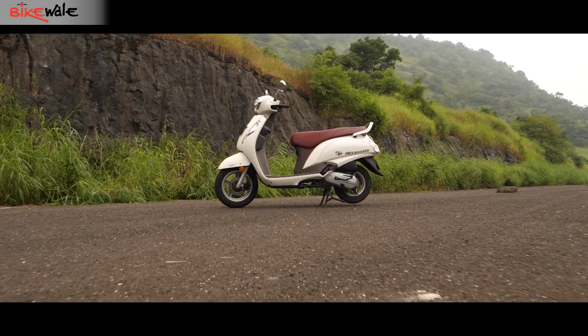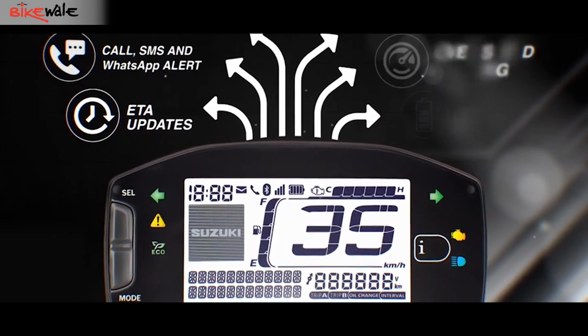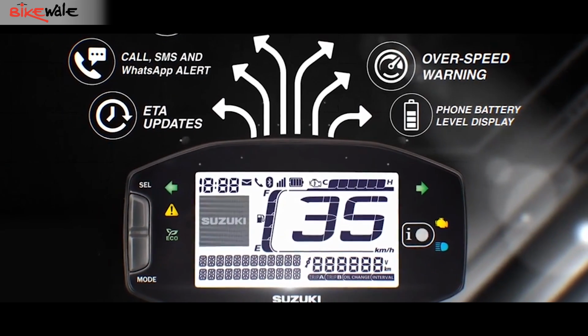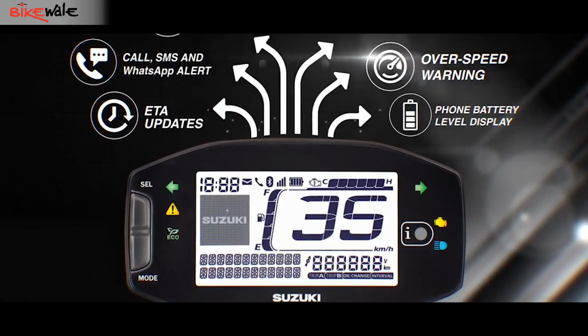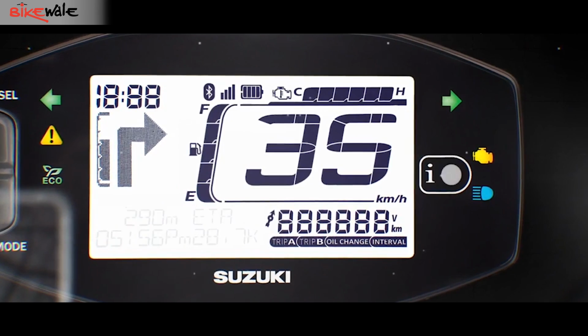However, for the top spec variant, Suzuki is offering the Access with a fully digital instrument cluster with Bluetooth connectivity. The display shows call and text alert as well as turn-by-turn navigation and ETA updates.